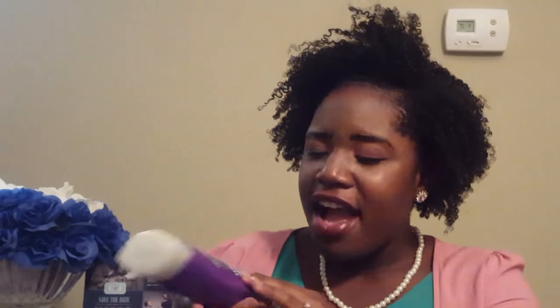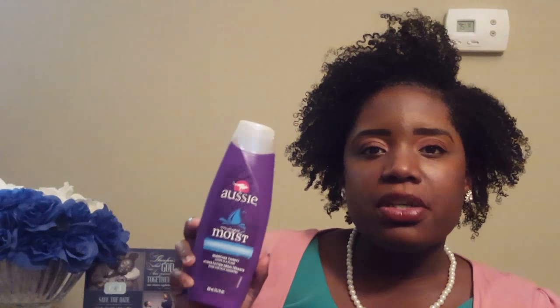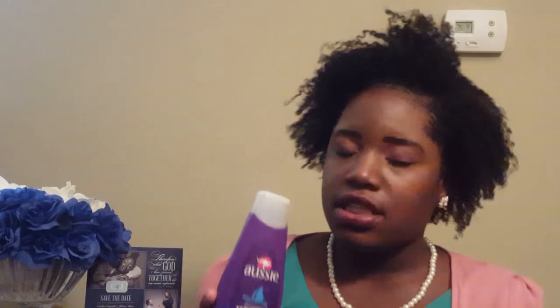It's like nothing in here. But I love this conditioner because, once again, so much slip. But it really, really feels good to the hair. And this is also a 2-in-1 product. So I can use this for a leave-in conditioner. I can use it for a co-wash, or even a deep conditioner.